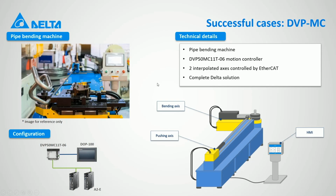And in this specific case, even though the G code and interpolating functionalities of the DVP-MC are limited, it was okay for the customer. So the customer simply used a fixed G-code program, fixed but flexible at the same time, because he could put the positions on the HMI, and that was okay.